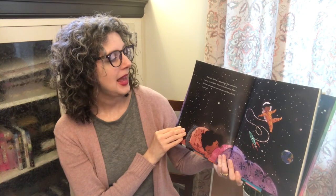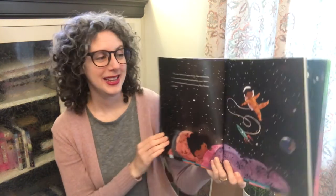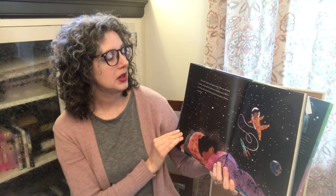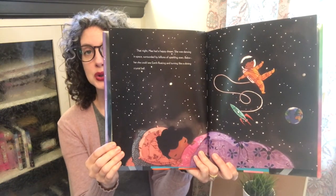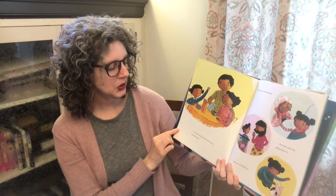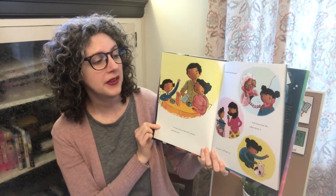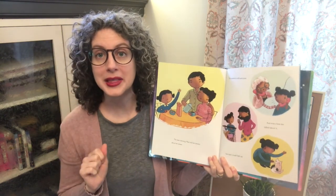That night, Mae had a happy dream. Oh, looking at a telescope right before bed gave her good dreams. She was dancing in space, surrounded by billions of sparkling stars. Below her, she could see Earth floating and turning like a shining crystal ball. Very nice. The next morning, Mae told her parents about her dream. She wanted to tell everyone, and every time she talked about it, her eyes would light up.